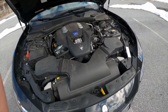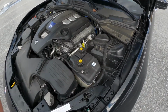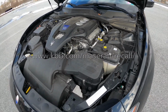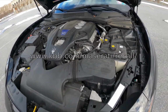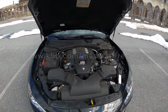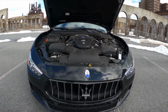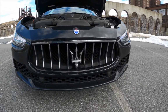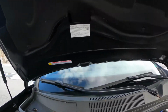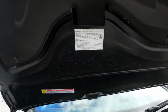And lastly, I want to talk about recalls. There are a few recalls out for these cars. Make sure that you use a site like kbb.com/Maserati/recall, where you can enter the VIN of your car and it gives you a list of all the recalls. There are a few electrical recalls that can cause a fire hazard, and there is a recall for a rear tie rod that could be dangerous. So make sure you have those addressed.